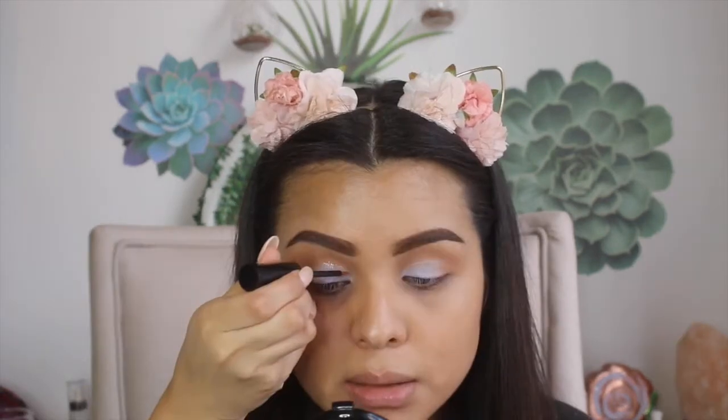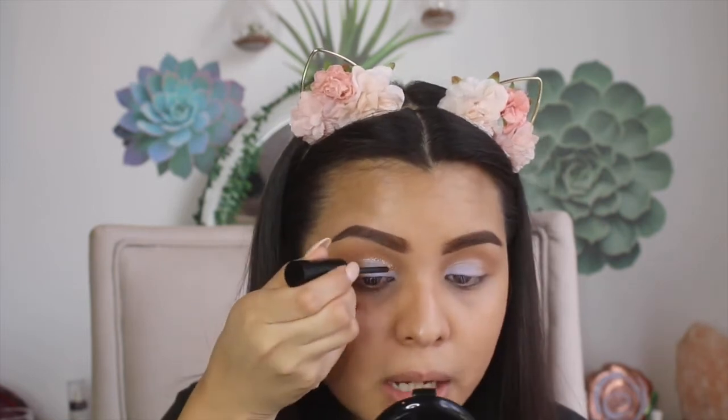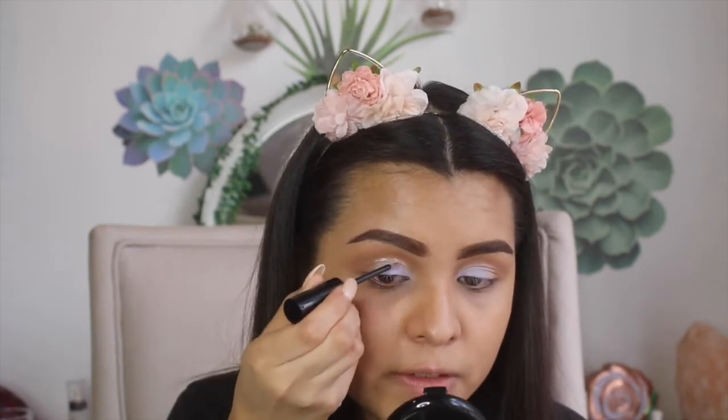Lastly, to finish up this eye look, I'm going to take the glitter liner and carve out the half cut crease. This glitter liner definitely doesn't have good pigmentation, so I'm having to go back over the same line several times, and I'm noticing it's really watery, so you have to be very careful with this. Okay, this is what we have for the eyes so far. It's not too bad. I'm just hoping that this glitter liner dries fairly quickly so it doesn't run all over the place.